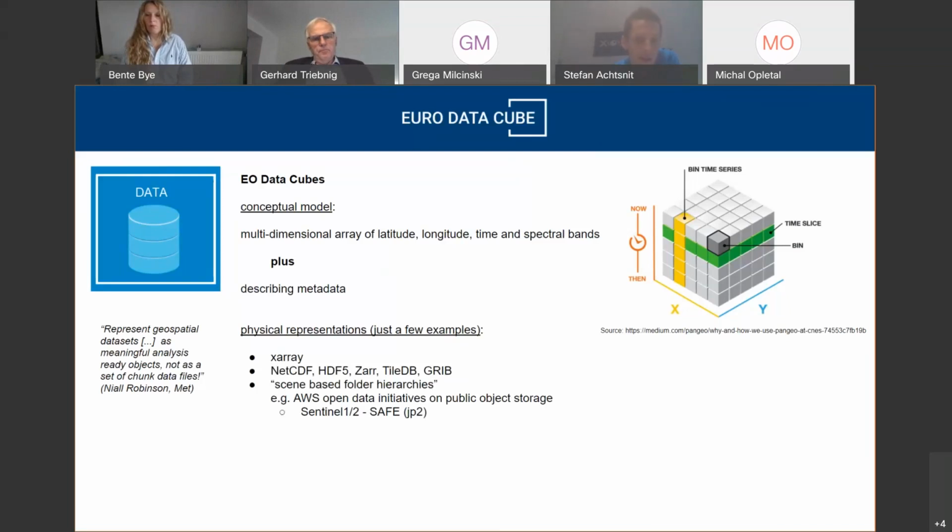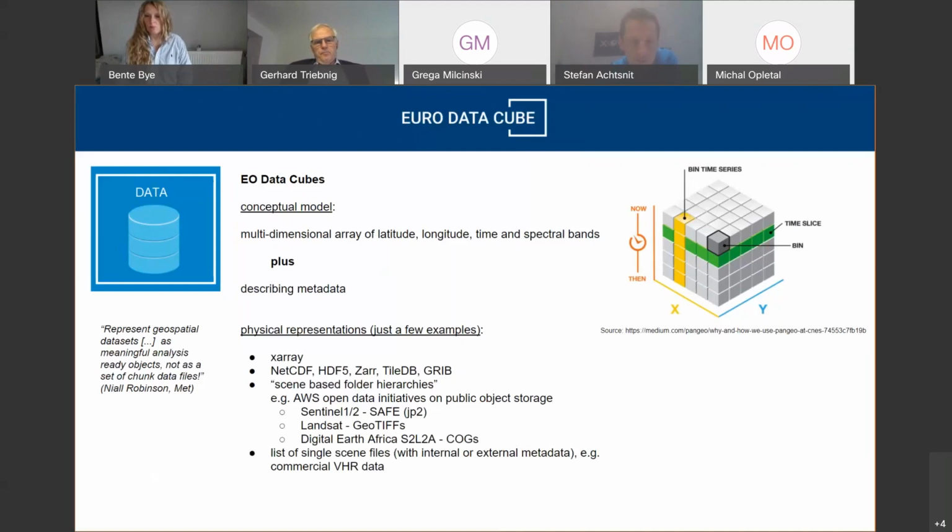You have the Landsat archive as geotiffs. You have quite new, the Digital Earth Africa Sentinel-2 Level 2.8 data as cloud-optimized geotiffs, the so-called COGs. And you may also have your own list of single scene files with internal and external metadata, like commercial VHR datasets from Planet, Airbus, and they are staged into your object storage, or they are downloaded via FTP, WCS, to be used then within Euro Data Cube as an additional input source.